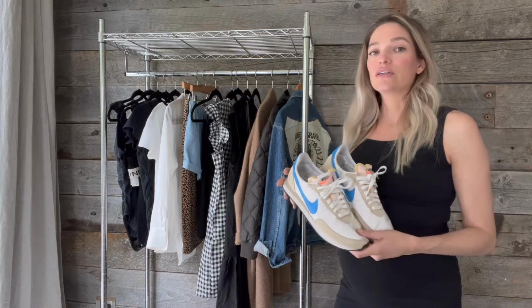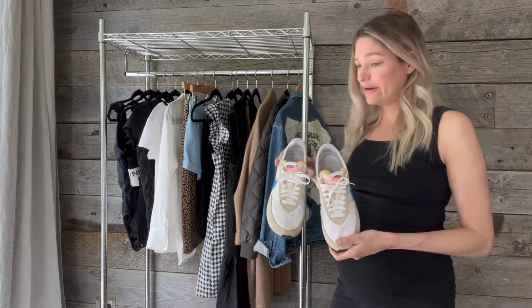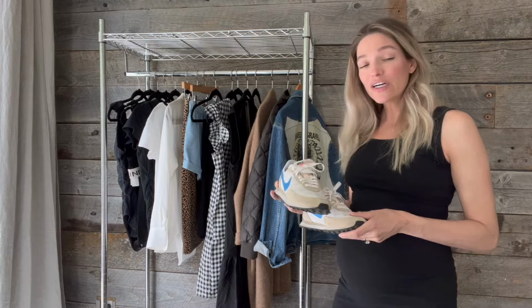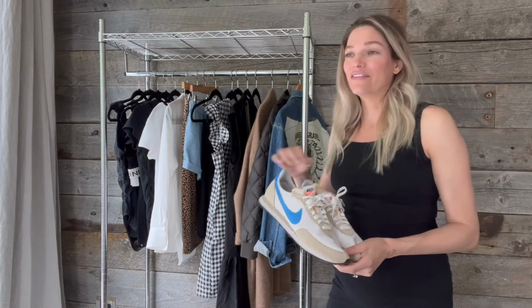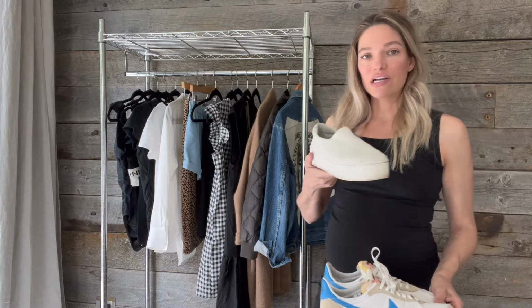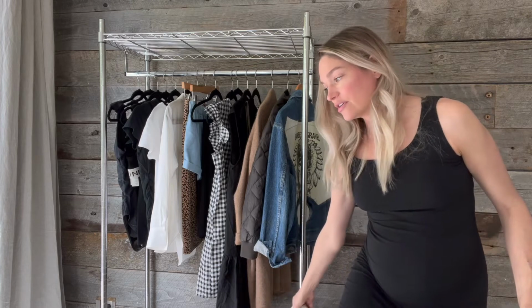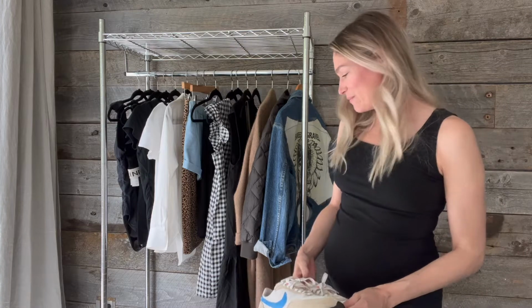I will say with the sneakers, you wanna make sure that you can slip them on. So I just keep these pre-tied all the time, and I can slip my foot in there, because I've heard, and it's starting to happen, that it's just a lot harder to bend down and tie shoes. So don't wanna be bothering with that. I also have another pair of shoes that I'm wearing right now that I would also recommend, just like a slip-on sneaker. These are from Opening Ceremony that I've had for years and years and just really love. And they're also a pregnancy wardrobe staple.